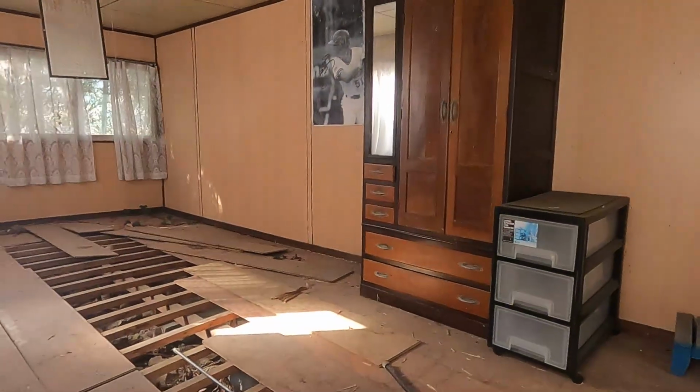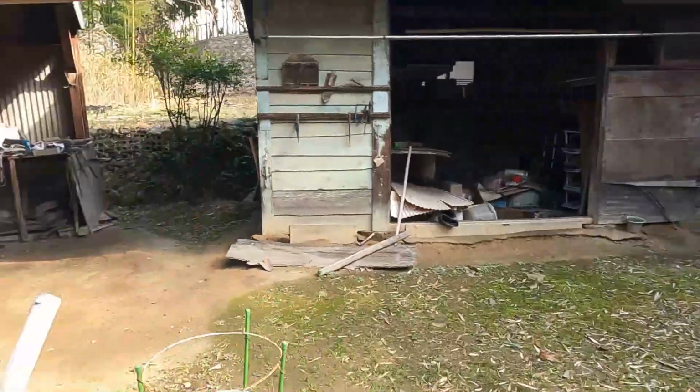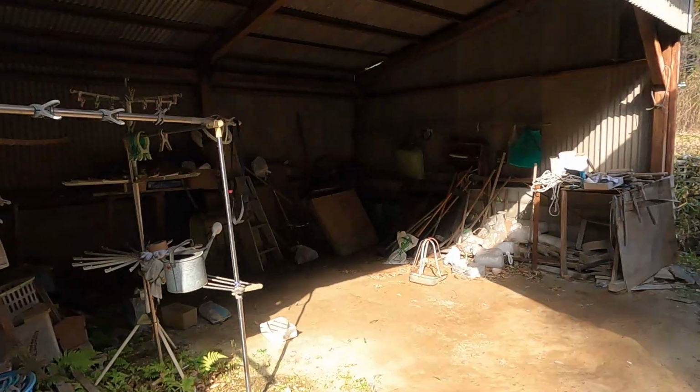Oh yeah. My wood shop. You're not lacking in outhouses.